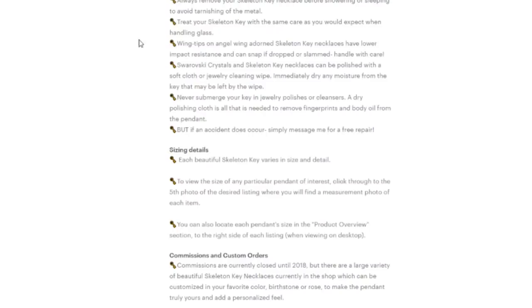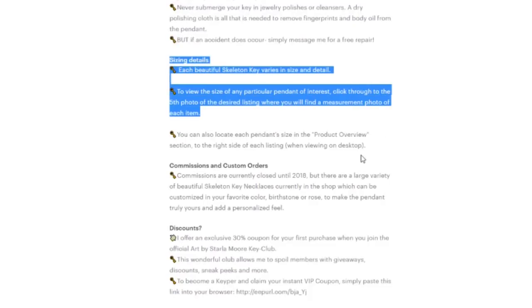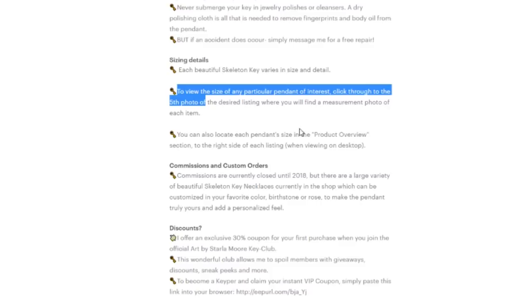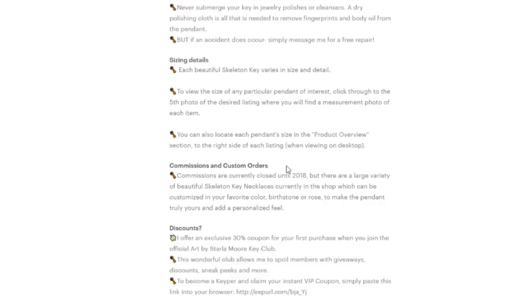Next up, I have care instructions for my product. That might be something that you want to add into this section if there are care instructions included with your product. Sizing details. No matter how many times you put those sizing details on your listings, people are still going to message you and ask for sizing details. So I let them know that on the 5th photo of every listing, they can see a photo of the product laying next to a ruler, and then they can also locate each pendant size in the product overview section to the right side of each listing, which is going to be visible when viewing on desktop.